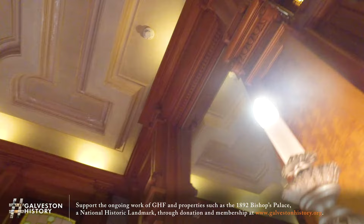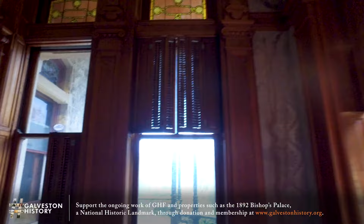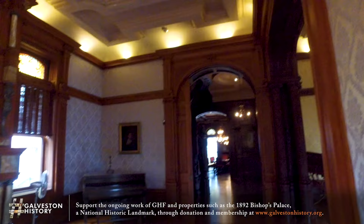This room is made out of satin wood, which kind of gives it its beautiful burl finish. It seems pretty delicate. This is the music room. This is where during the times of them having parties and gatherings that they would come and listen to music often.